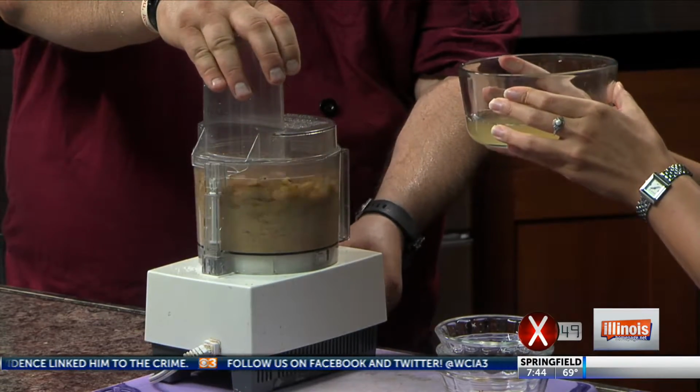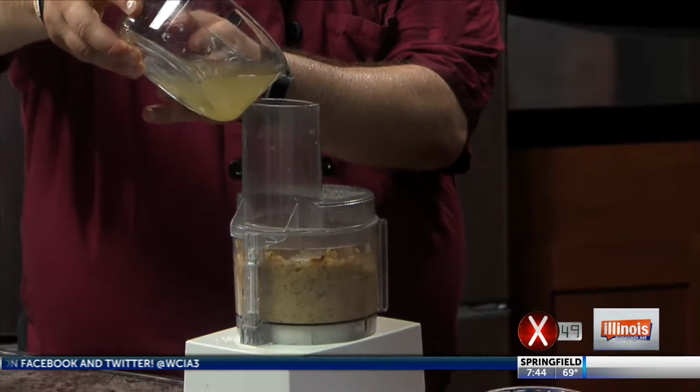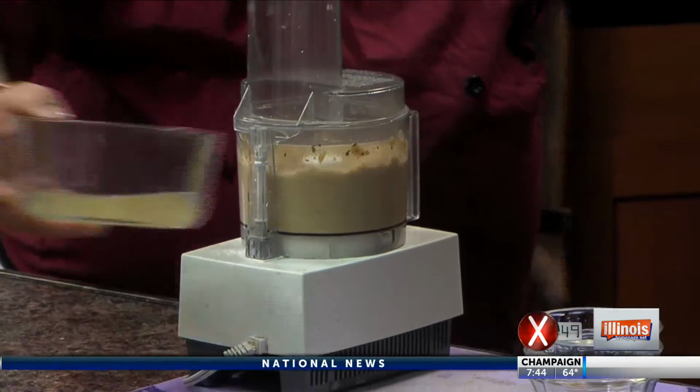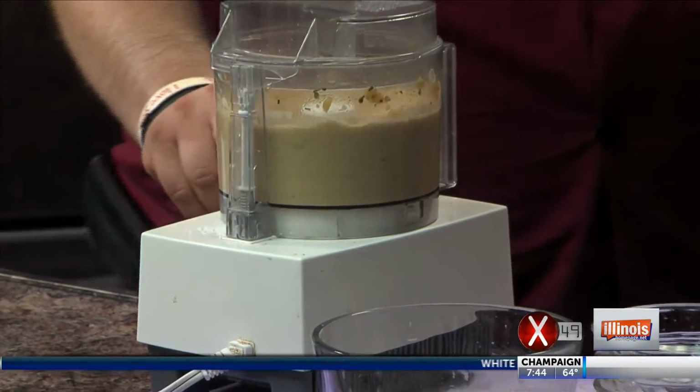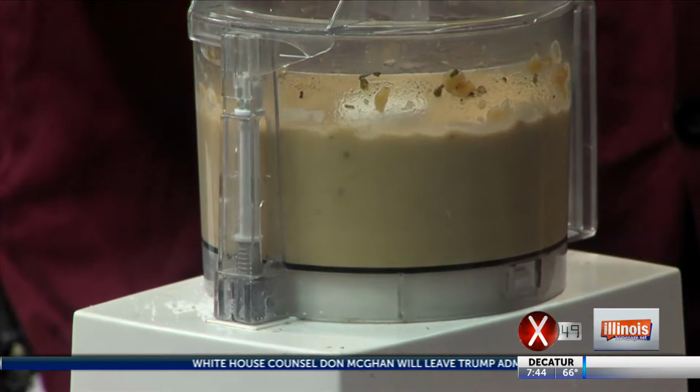Ooh, we've got a jumper. And you want me to do this, or do you want to do it? I'll pour a little in there. Go ahead. So we're just going to keep pouring that in there until we get the consistency that we want. So I may have put a little too much of it, and that will just run for 4 or 5 minutes until it's the consistency that you want.